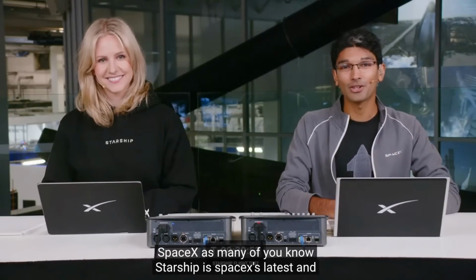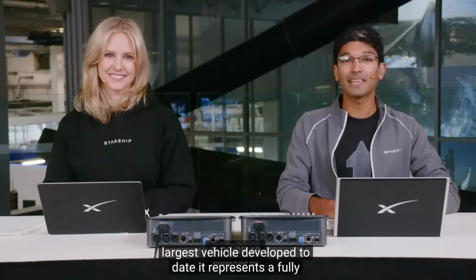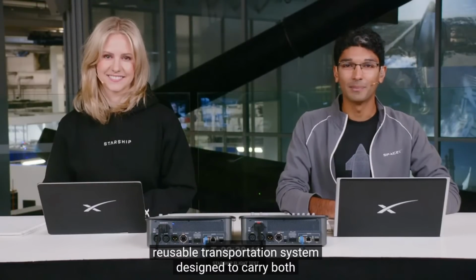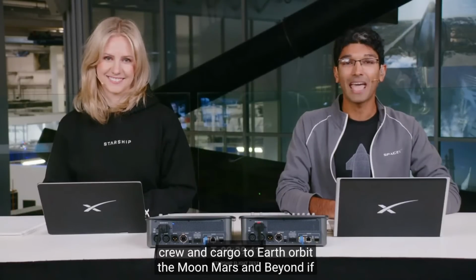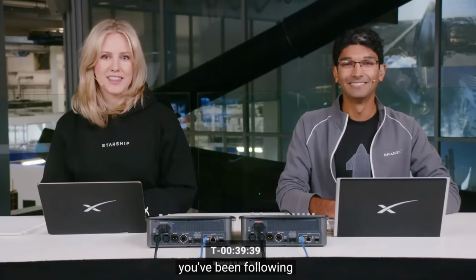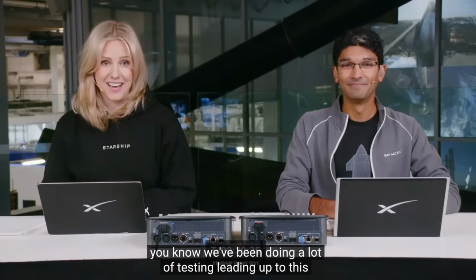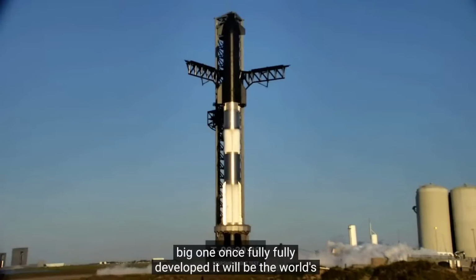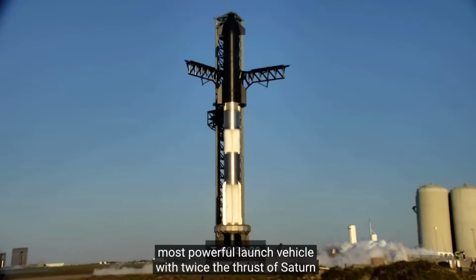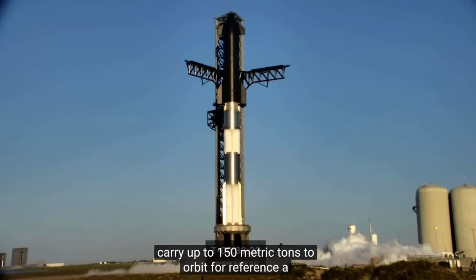Now, as many of you know, Starship is SpaceX's latest and largest vehicle developed to date. It represents a fully reusable transportation system designed to carry both crew and cargo to Earth orbit, the moon, Mars, and beyond. Once fully developed, it will be the world's most powerful launch vehicle, with twice the thrust of the Saturn V rocket and the ability to carry up to 150 metric tons to orbit.